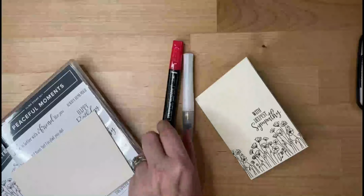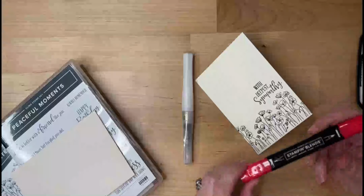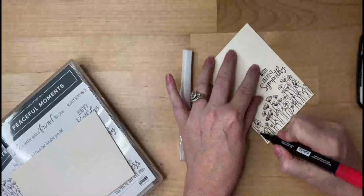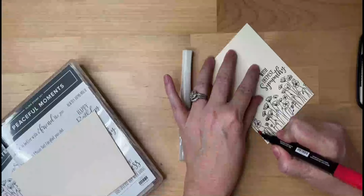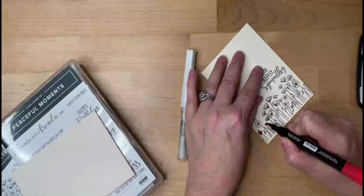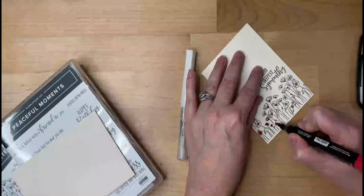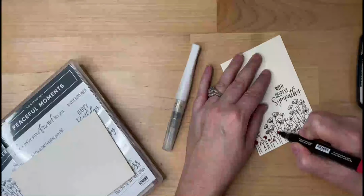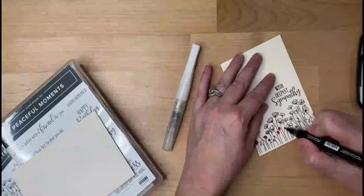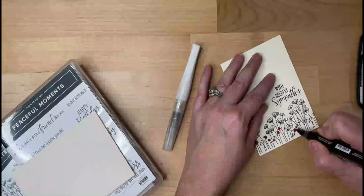So the two things you'll need to color these in are this is the dark Poppy Parade Stampin' Blend. So I'm just going to take and run through these really quick. Some of them are really tiny. They don't require precision, these little flowers, which is kind of good. It'll take me just a minute to color them all.